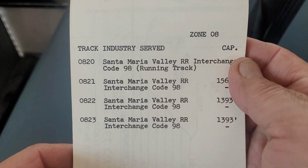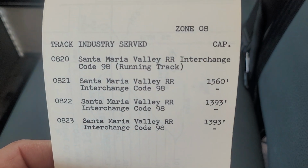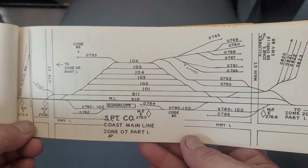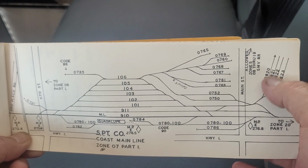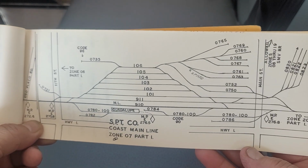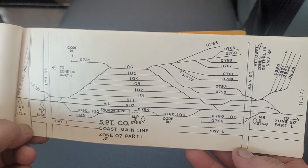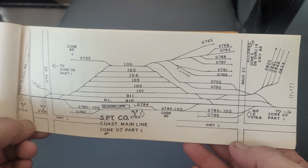And then Santa Maria, it has 4 interchange tracks way back when, in 1981. They're not there today. And then we have the Guadalupe yard, as it was in 1981. These tracks over here are the interchange tracks for the Santa Maria. I was out there a few months ago. I think I only saw 1 interchange track, but I could be wrong. I might not know what I was looking at.